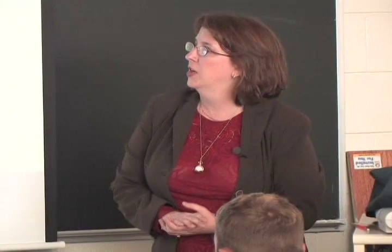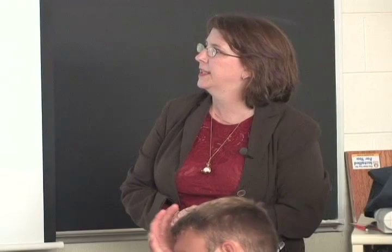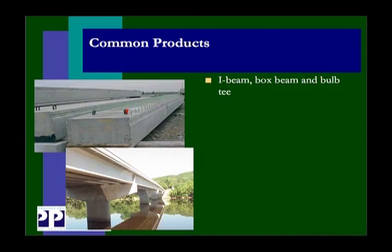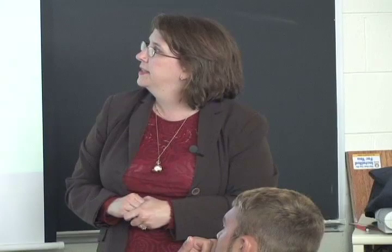So most of the time you'll see somebody, if they're doing bridge beams, that's all they're doing, although that's not always the case. One of our members does a little bit of a lot of things. What you see up on top is a box beam, and in the middle is actually a cardboard piece, so there's a large void in the middle of it, so it's not concrete all of the way through. Down on the bottom is an I-beam, and that's typical for a little bit longer spans than you would see with the box beam.